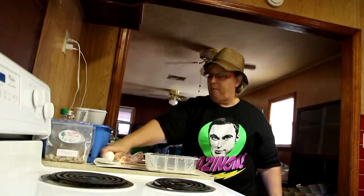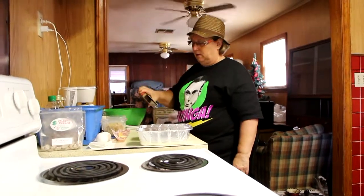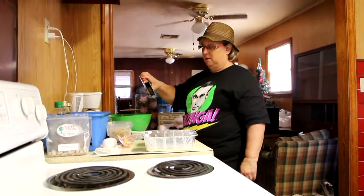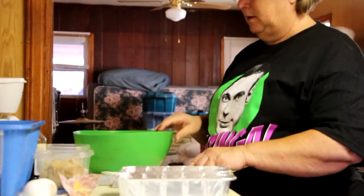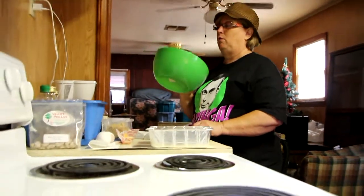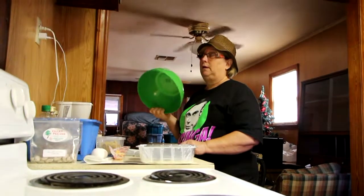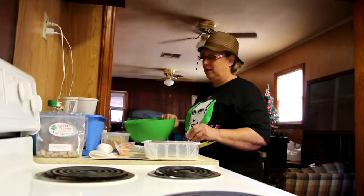2 eggs, vanilla, butter. I am using real butter because that's the only way to go. I have to microwave the remaining chocolate. I have to melt that. So 1 by 1 in my microwave safe bowl. This is the only bowl he has. Well, he has other ones, but they're not as big. He's a bachelor. What can I tell you?